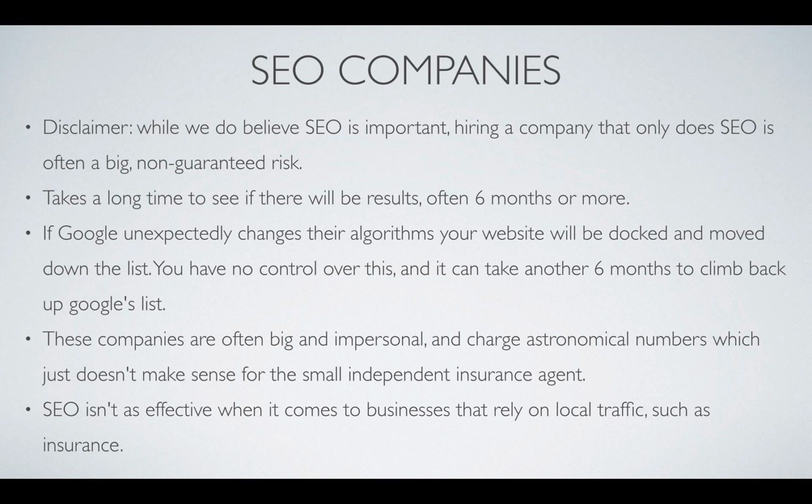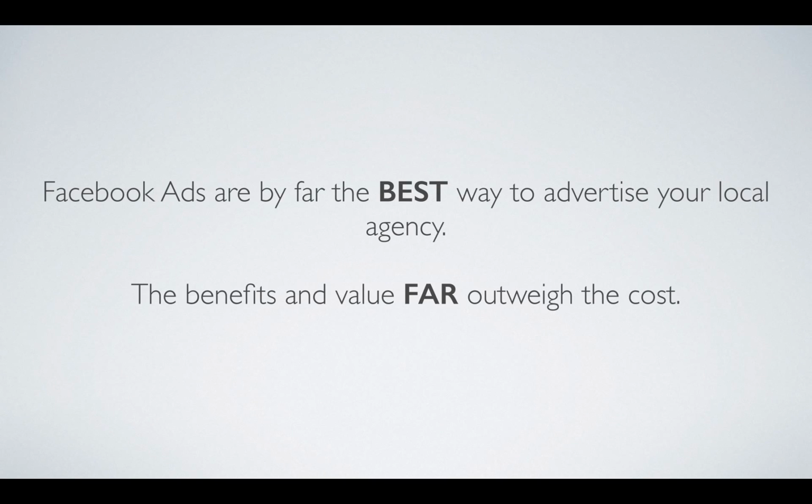And these companies are often big and impersonal, and they charge astronomical numbers, which just doesn't make sense for a small independent insurance agent. And most of them have little to no experience with independent insurance agencies. SEO isn't as effective when it comes to businesses that rely on local traffic, such as insurance. So Facebook ads are by far the best way to advertise your local agency, and the benefits and value far outweigh the cost.